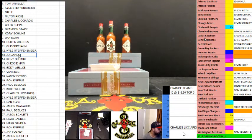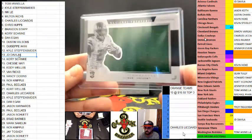Pretty much, the more expensive the cases are, the more I do, to be honest. It's a cheaper way to get into it. Flawless, we do it into it. I do player breaks, which is, like, crazy.